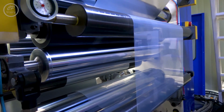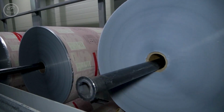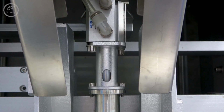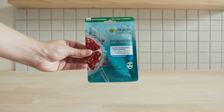face mask. Large cylindrical sheets of plastic are collected and fed into machines that print the design. The printed rolls are then chopped up and ready to be molded into their final form. The last step is adding the formula to the product and sealing the packaging. And that's how sheet masks are manufactured, from raw materials to packaging.